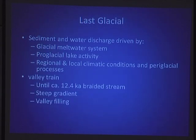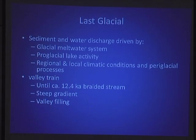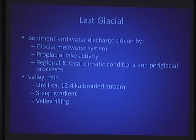And so we have a valley train, and a valley train is just a river valley that has sediment and water derived from a glacier moving down the valley. And in this case, with big glaciers, the valley train goes all the way down the river a long ways. Until about 12,400 to 12,500 years ago, we have a braided stream. So we have a bunch of different channels running all over the place. They're very intermittent. They move all over the place. The river valley floodplain is broad, and it's a really steep gradient, much steeper than it is today. And essentially, white lie number one, the valley is filling up. It's actually going like this a lot, but lots of sediment is starting to accumulate.